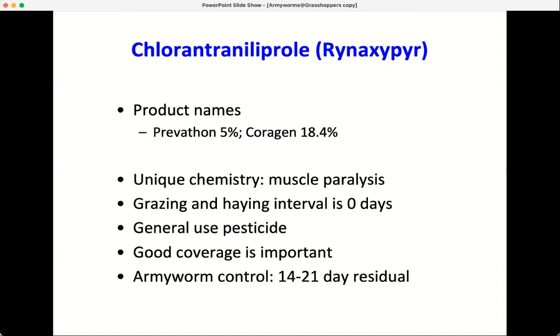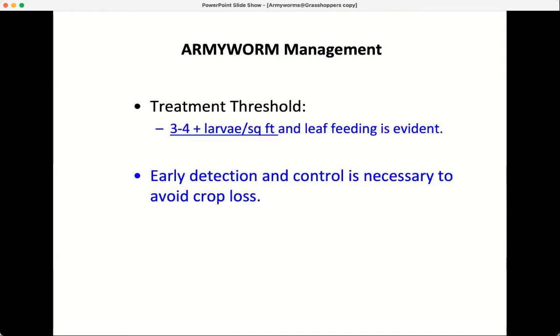These products are very effective. However, they do tend to be a little bit more expensive on a cost per acre basis, but they are very effective at controlling armyworms as well as some other pests we'll talk about.